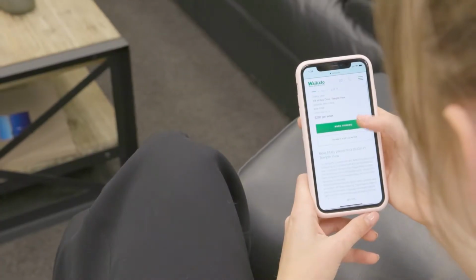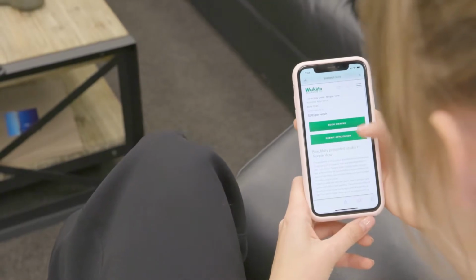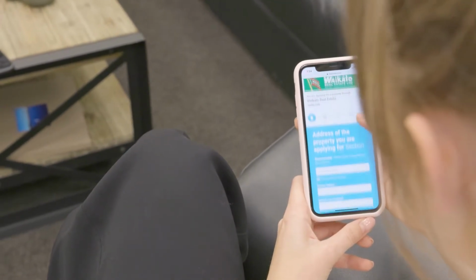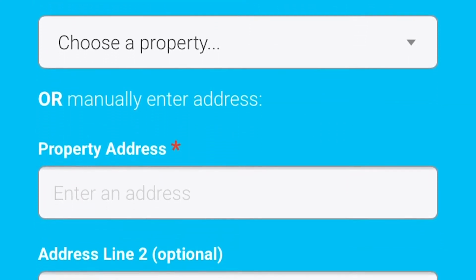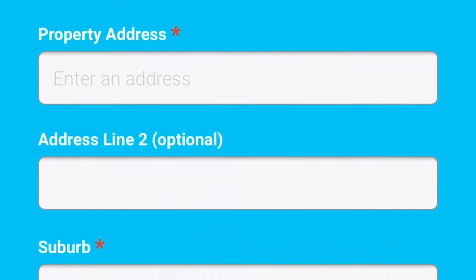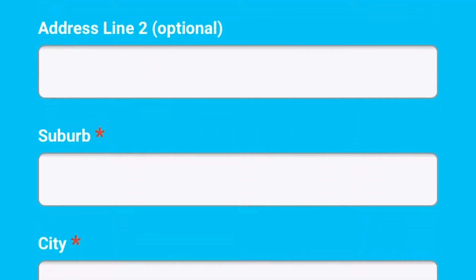Okay, so you've been to a viewing and you like what you see. The next step is submitting a tenancy application for that property. All applications are completed online and you'll find the link to the application form within the listing on our website. To complete the application form, you'll need an electronic copy of your driver's license or passport plus any other supporting documents that will assist your application.